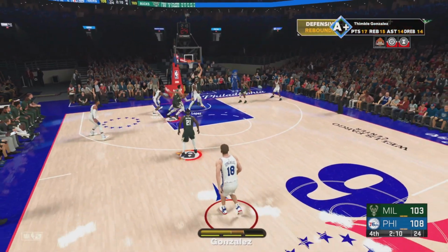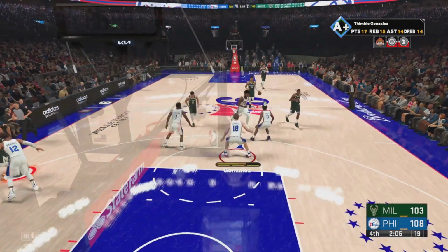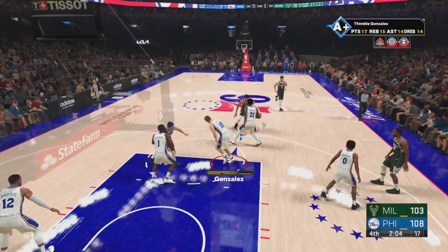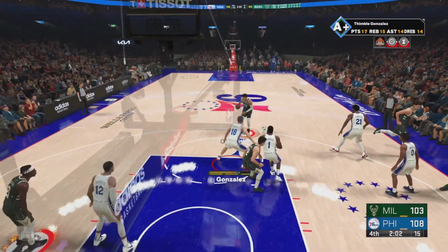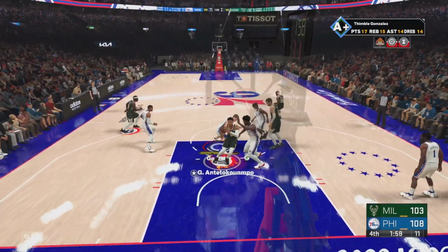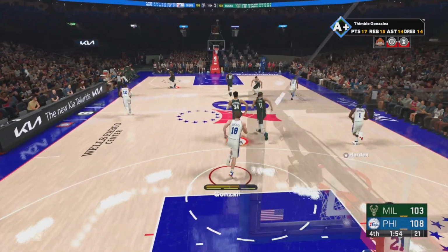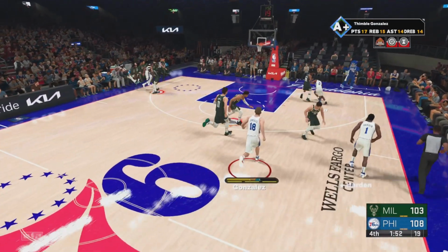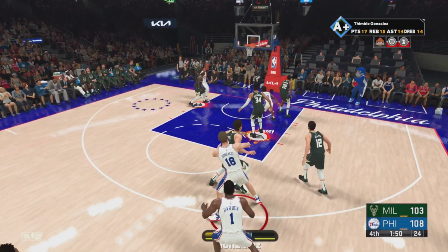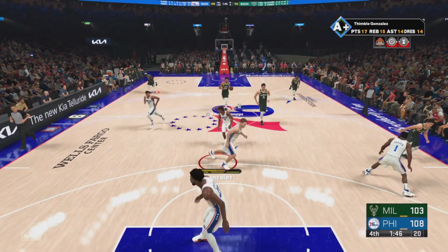Embiid trying to break loose. Harden's shot is off. Milwaukee's gone 4-7 with the long ball here in the fourth quarter. Outside, Antetokounmpo. He can't get it to go. Good D by Embiid. The 76ers leading by five. Maxey, no good. The Bucks shooting 40% in the fourth.